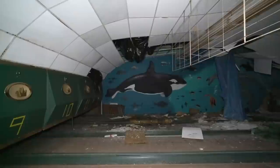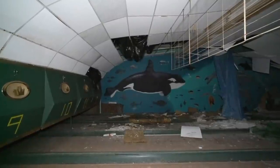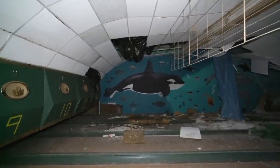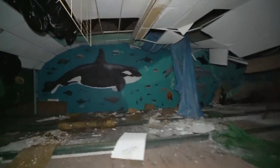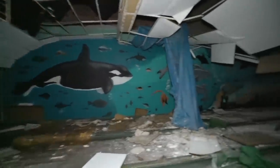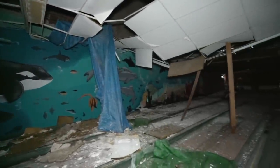You can see a little bit of the detail on the ceiling. Still there. So for about 30 years, they just covered up that beautiful ceiling with this drop ceiling. Something that doesn't really fit, in my opinion. I really don't know why it's here, but they have murals of just sea life around the place. We have this wall covered.